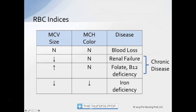So the way we use this is we look at our red blood cell indices, we look at our MCV, our MCH, and if they're both normal, the anemia is caused by blood loss. If they're both low, it's iron deficiency. Everything else is a chronic disease state. I hope that makes sense.